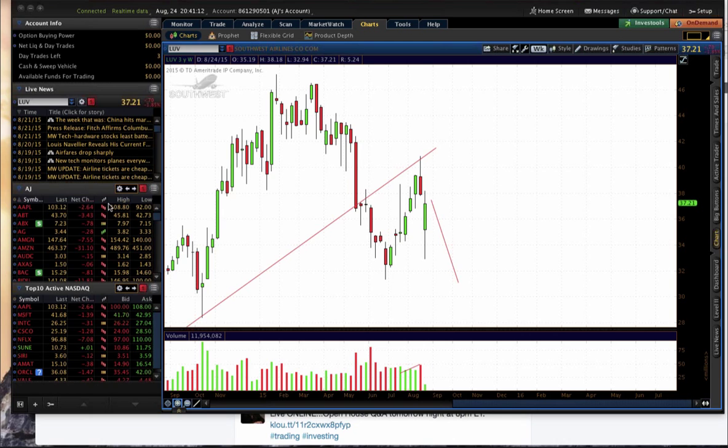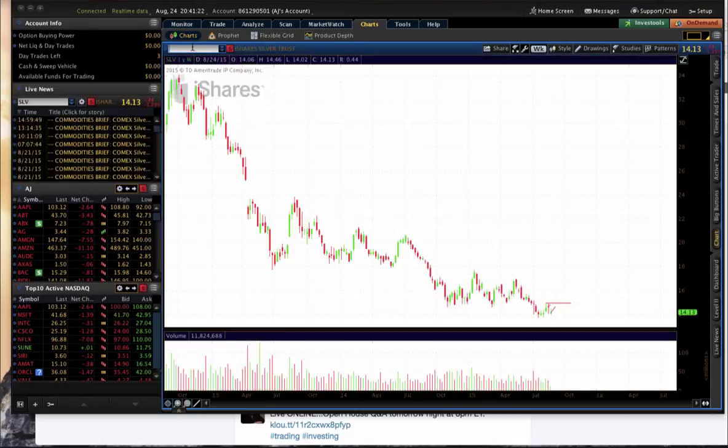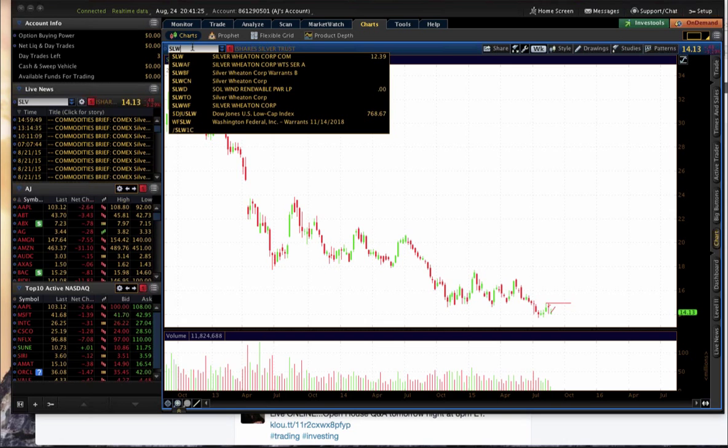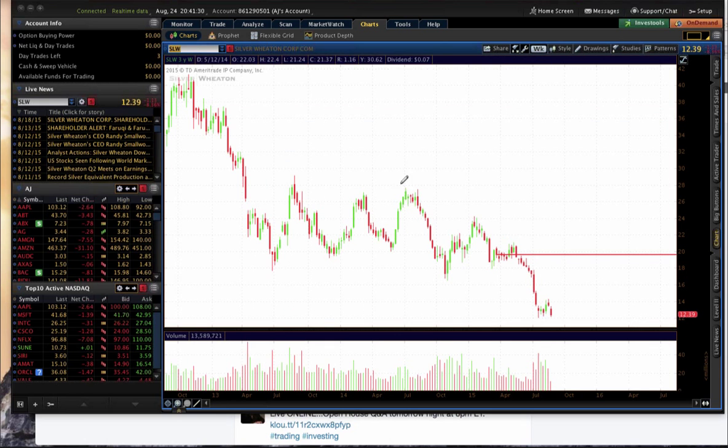Okay, so look at Vlad. Thank you, Vlad. SLV. Oh, that's SLW you're looking at. Okay. If you could, put in your intentions or what your position is. Again, this is Silver Wheaton. It moves quite nicely. Silver Wheaton has amazing trading legs.